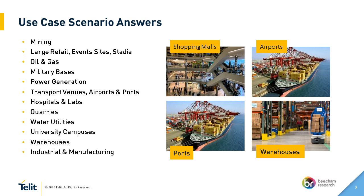So mining at one end, oil and gas, military bases, power generation, all the way up to warehouses and industrial and manufacturing. In fact, if you take warehouses and industrial and manufacturing, those two alone represent roughly 70% of the available sites worldwide. But they're not necessarily the most profitable sites. So they might not be the largest sites. For example, lots of warehouses are relatively small, and therefore don't have a significant implementation. And indeed, that's the case for industrial and manufacturing. But nevertheless, when you look at the categories, those are the sites that represent the largest numbers.